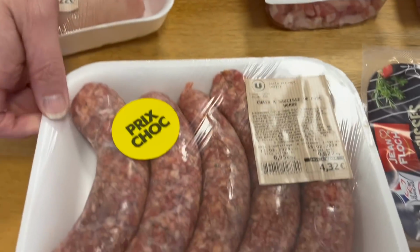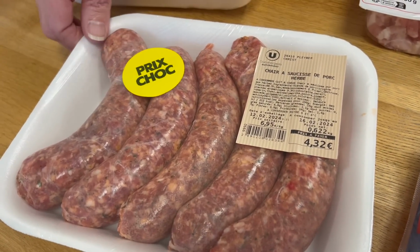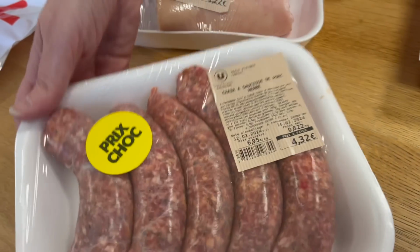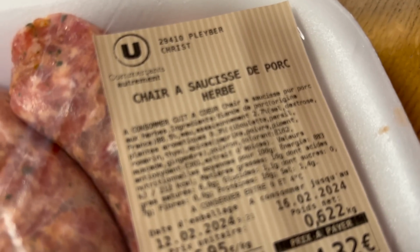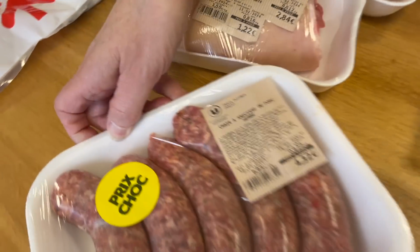We've then got nice big sausages. These are herby, garlicky sausages, and I think they're really, really good, to be honest with you. That was $4.32 for those sausages. I'm going to look here and see what percentage of meat there is. Probably should have done that before I bought them. And that's 88% meat. Yep, 88.5% meat. Yeah. Mainly meat.